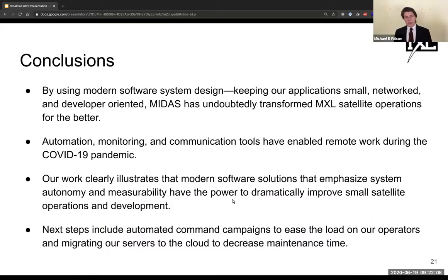By using modern software system design, keeping our applications small, networked, and developer-oriented, Midas has transformed MXL satellite operations for the better. In addition, automation, monitoring, and communication tools have proved invaluable for remote work during the COVID-19 pandemic. We can operate our ground stations, run our tests, and coordinate complex operations entirely remotely. Some next steps include creating automated command campaigns, which will be used to autonomously operate our spacecraft to ease the load on our operators.